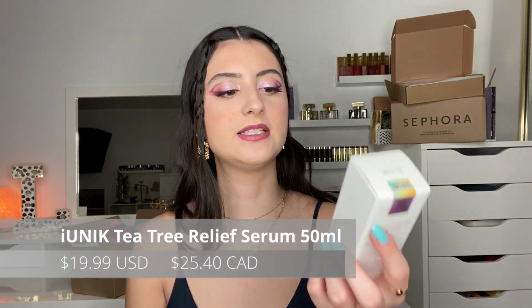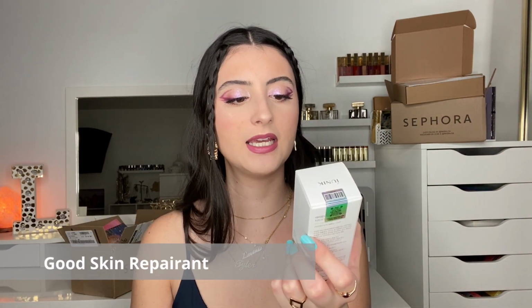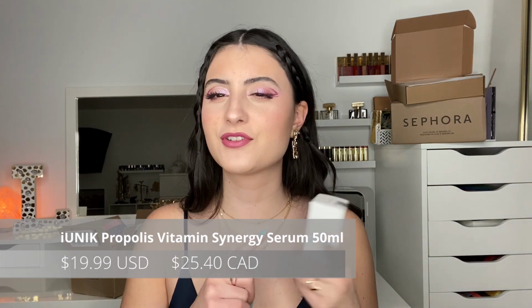First, we have the Eyeshadow Tea Tree Relief Serum. I've heard this is amazing for like acne and just kind of repairing the skin, so I'm really excited for that. It says it's a powerful relief, natural moisturizing, soothing care, brightening, and wrinkle care. That sounds awesome, so I can't wait to test this out. Then we have the Propolis Vitamin Synergy Serum. I've tried Propolis products one time only, and it was in my trying Korean skincare with my boyfriend video. So I'm definitely excited to give this a go because Propolis is one of those ingredients that I actually don't know that much about. So I do want to learn more about it.